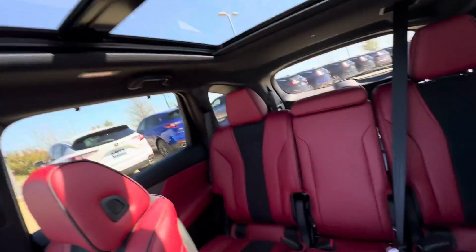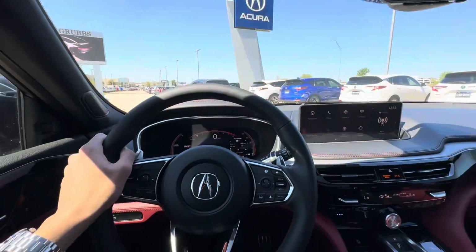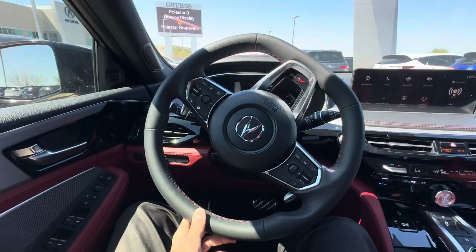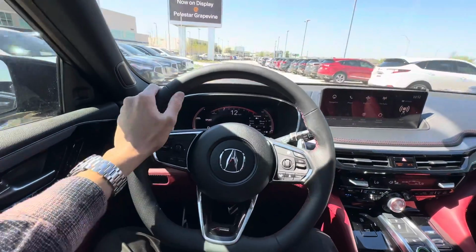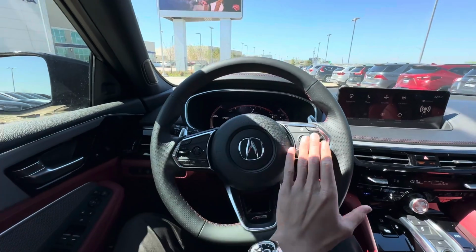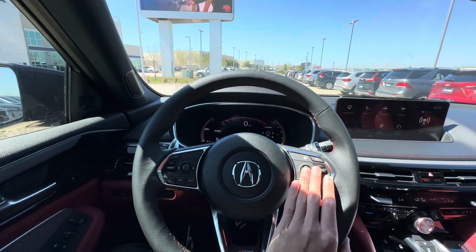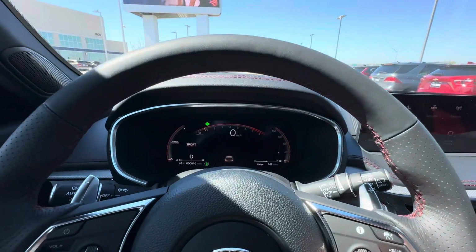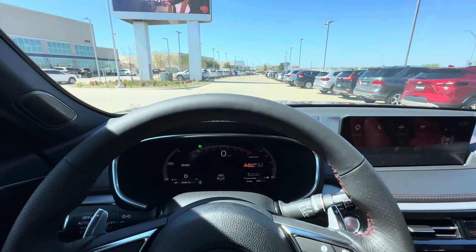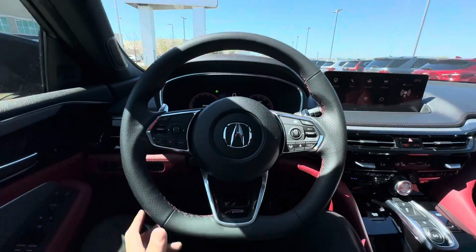Panoramic sunroof, 3 rows. The middle row can be captain's chairs if you want them to as well. And then on the gauge cluster, you're able to see all these different menus. And you can change the setting to crafted, which I like better.